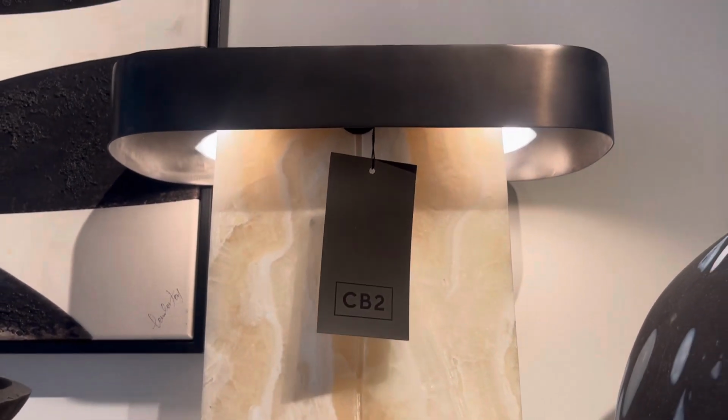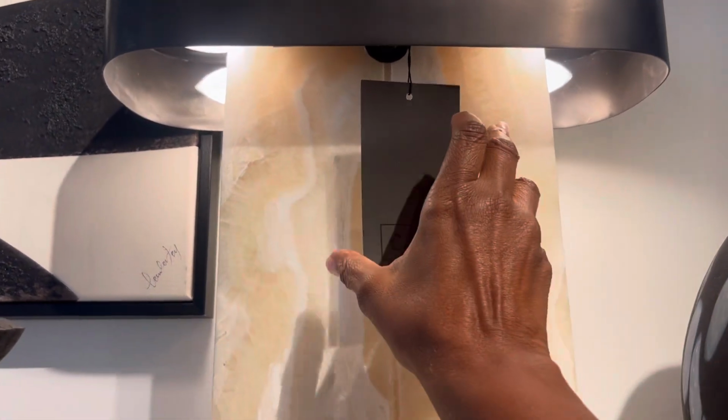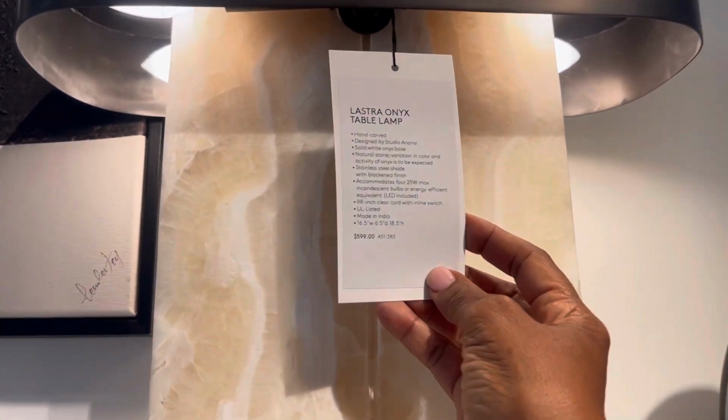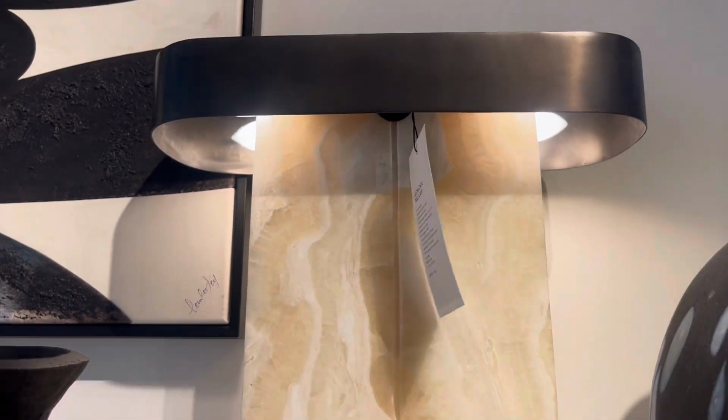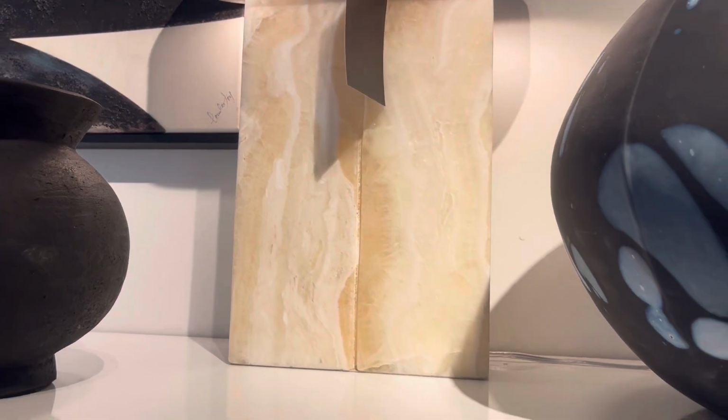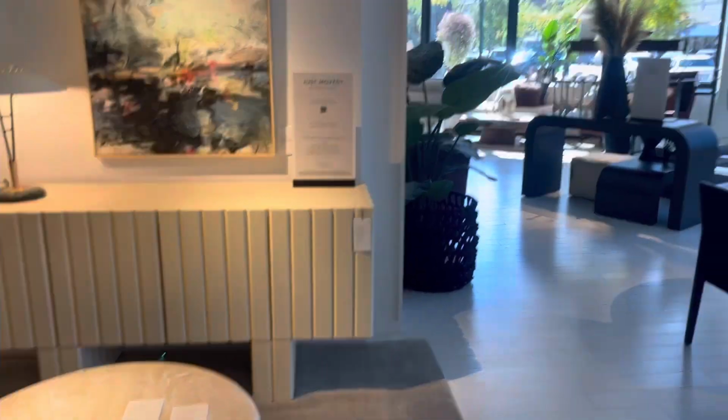This lamp here, of course, I loved it. It was fabulous. I thought it was so nice. Again, another item that I will never purchase, but I just love the look of it. Absolutely gorgeous. This is another nice credenza as well.